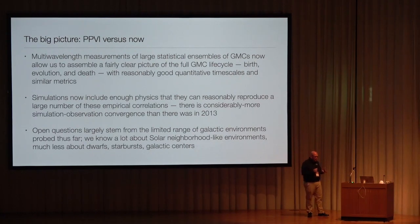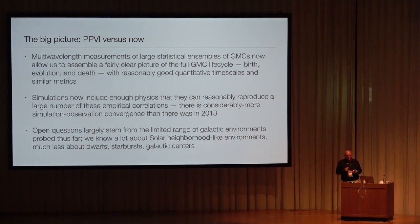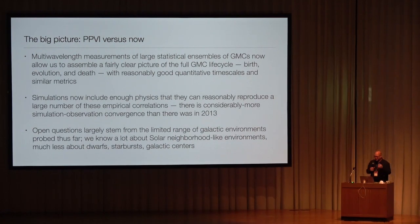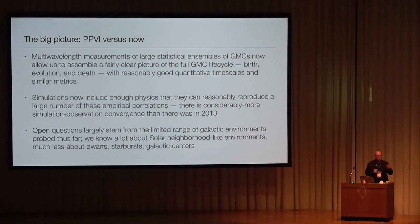Multi-wavelength measurements of large statistical samples have really transformed this field. And simulations now include enough physics that they can reasonably reproduce a large number of these observations. And so we're getting to the point where there's reasonable simulation-observation consensus. Not perfect, there are still points of difference that I'll come to, but things are a lot closer than they were 10 years ago.